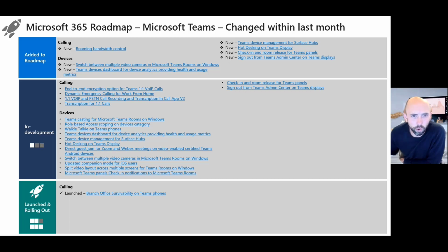So in development in calling, end-to-end encryption, that was announced last month. Dynamic emergency calling, that should be coming, I think, at the start of this year. Do we have any others in there? Devices, Teams casting, a lot for Teams rooms, and launched, branch office survivability on Teams phones. And we spoke about that as well.